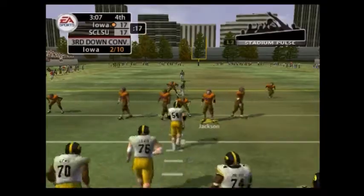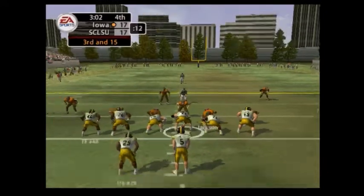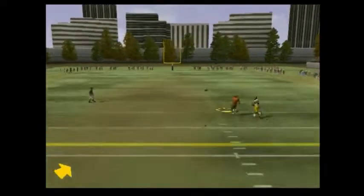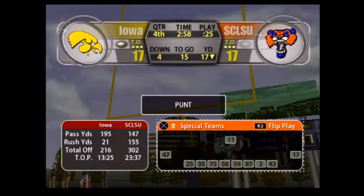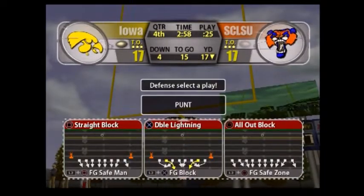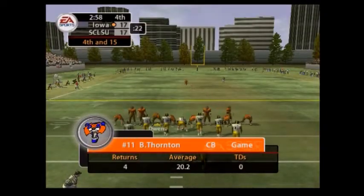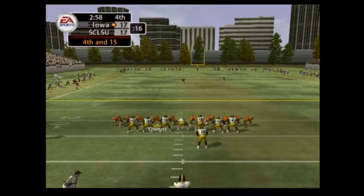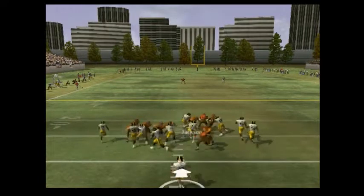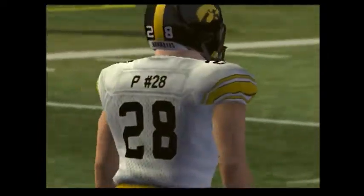Third and 15 coming up. Ball on the 17. The defense lines up with six DBs. Throws to the middle. Batted ball. Fantastic play by the cornerback. All you young defensive backs at home, that is how you play defense. And they're ready to punt this one away. Number 28 gets it off. Thornton signals for a fair catch. He hauls it in at the 49-yard line.